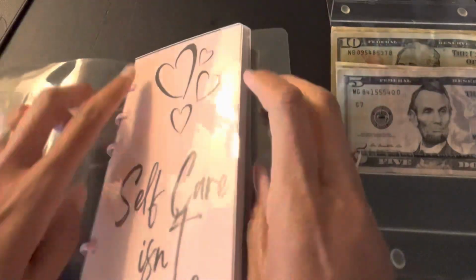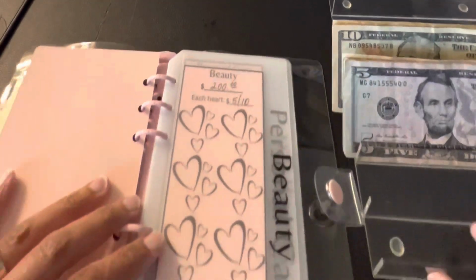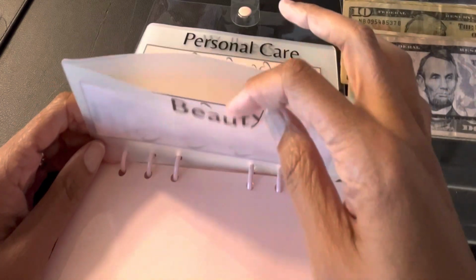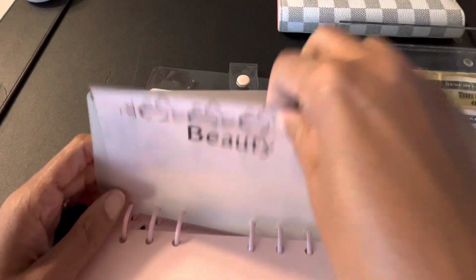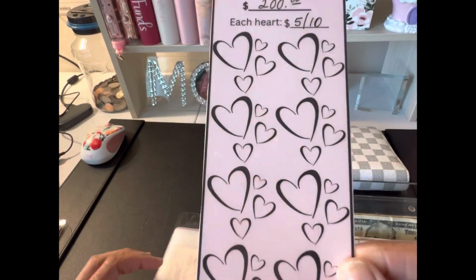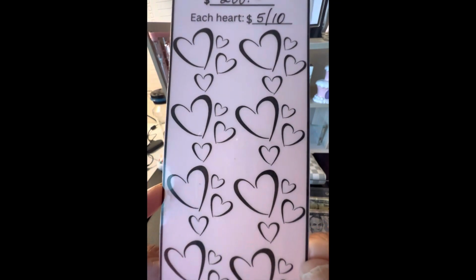All right, so let me just go through. I'll explain it as we go through with self-care. My first envelope that's included is beauty. These are the zipless envelopes. I love these envelopes, you guys, because they're more sturdy. I don't have to worry about them splitting or anything like that. And so my trackers, I'll hold it up a little bit, they're all the same, right?